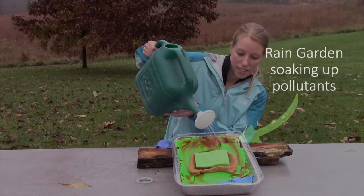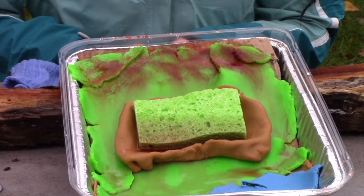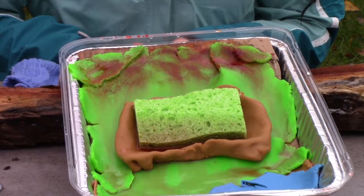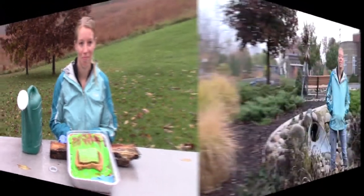All right. So some of the pollutants that end up in our rain garden here, they have a chance to pool in one area, and as you can see, our vegetation is helping soak up those contaminants. Helps the water slow down, filter into the ground, and it gets filtered before it gets down to our groundwater.